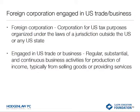Those of you who are familiar with looking at these types of things know that what's a corporation under U.S. tax law might not necessarily be a corporation under the foreign law where it was formed or operates. So just be on the lookout for that.